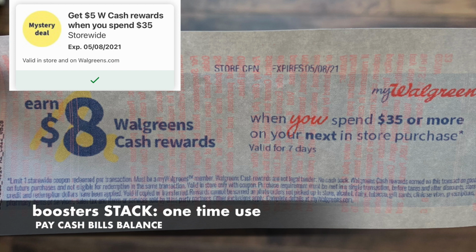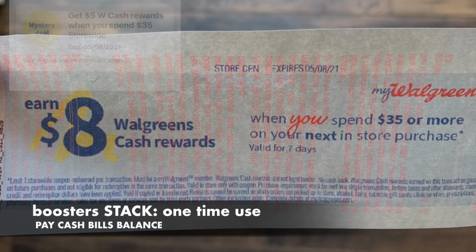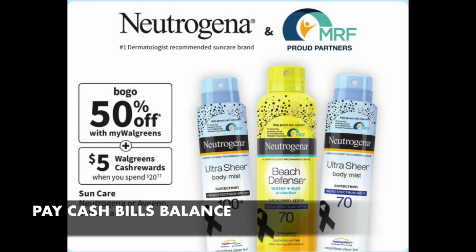And let's not forget, you have to pay cash bills for the balance. You can't use your Walgreens Cash. You must pay currency, your debit card, your credit card, cash bills, pennies, whatever you have. Don't use your Walgreens Cash or you will not earn it on a spend booster. What is a spend booster?